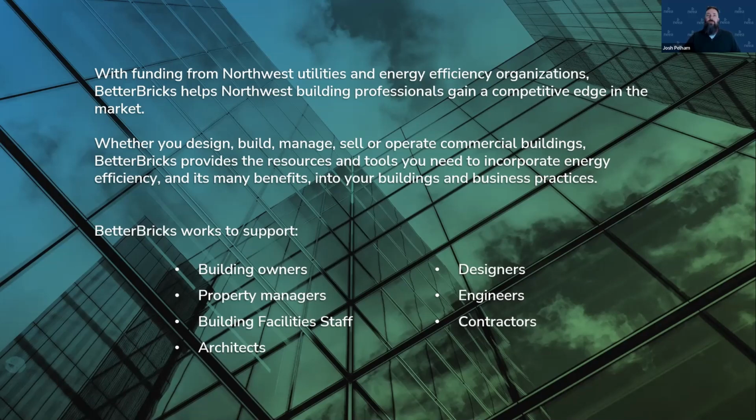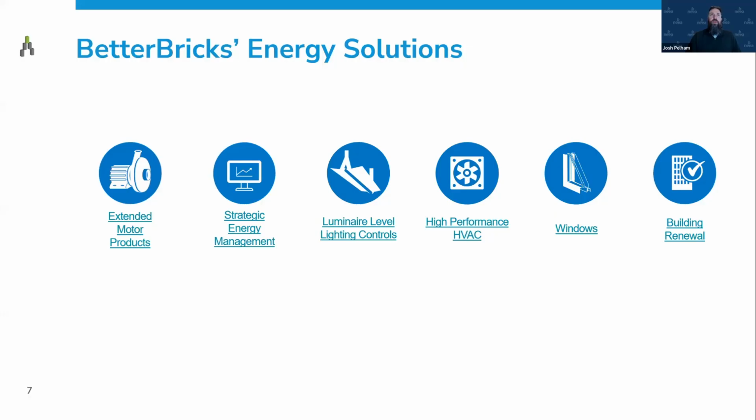They are absolutely critical. And as Damon mentioned, I get to work with the integrated design labs across the region, and they are leaders in this field. We're honored to do that.